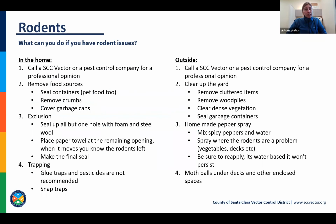So there's a lot of information on the slide, but I'll break it down for you. So typically when people call us about rodents, it's because they are either having problems within the home or they're having problems outside of the home. So that's why we separate the two.